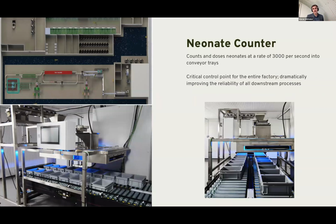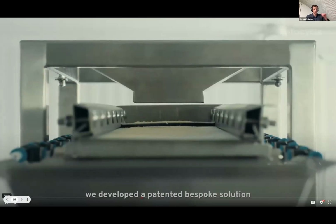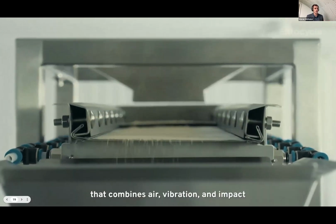Essentially what it does is it counts and quantifies at the very first step, gives real feedback data, and can help customers produce larger, cheaper, more accurate factories. And this is a small video of it playing here, if it works. This is actually live on a customer site. So you can see there the neonates, which are a grain of sand. They are living, they're moving, they're very difficult to look after.